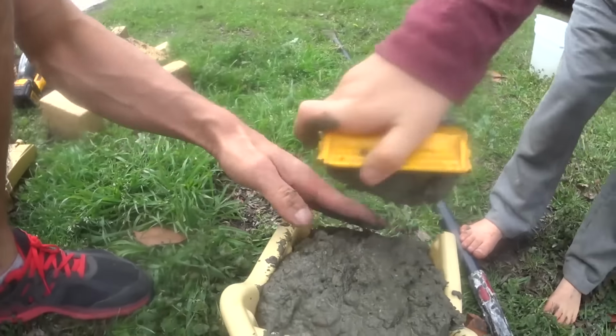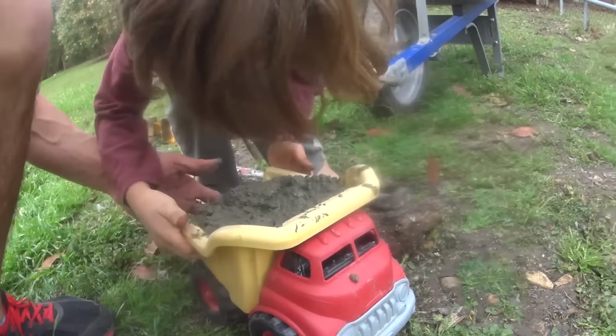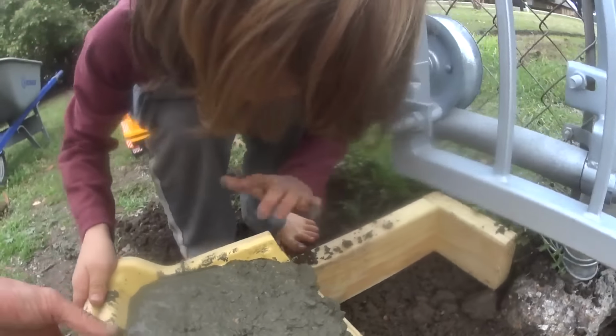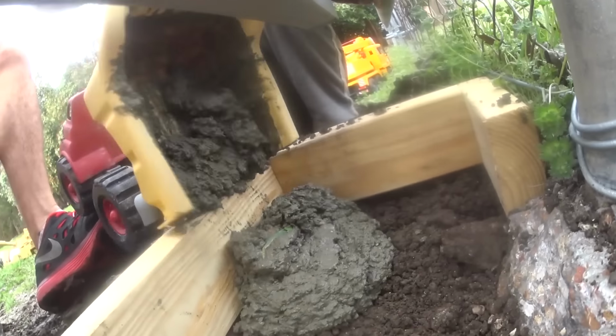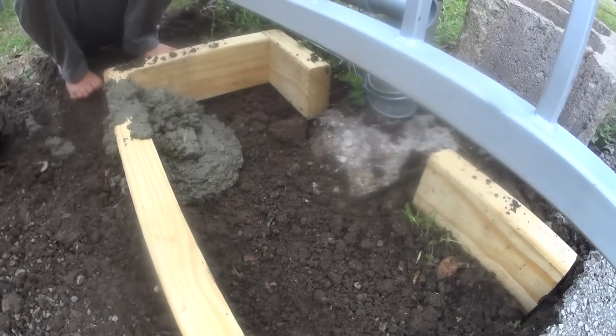Uh-oh, let's hurry. All right, this is so heavy. Oh my goodness. Let's dump it back there. Back it up, dump it in. All right, guys, you ready? Dump it in. Oh, look at that cement. Oh, well look at that. We still got a lot to go.